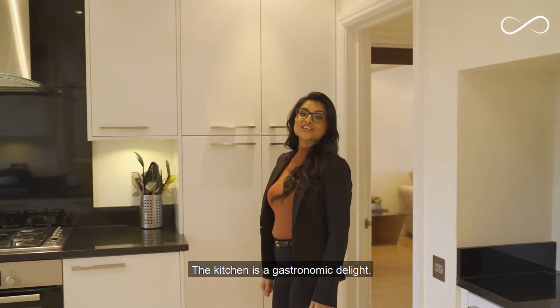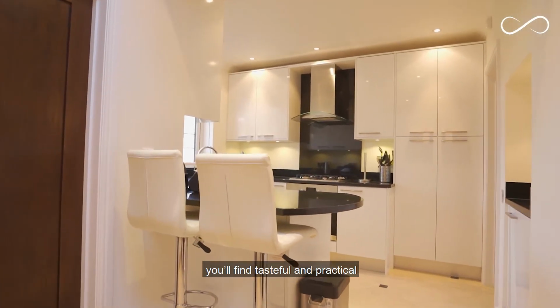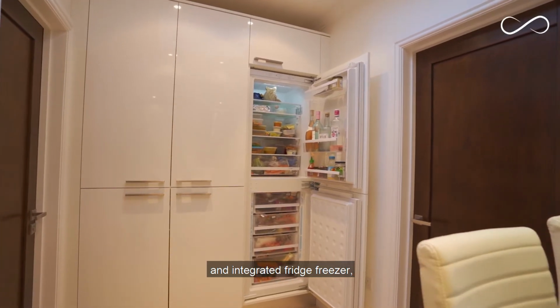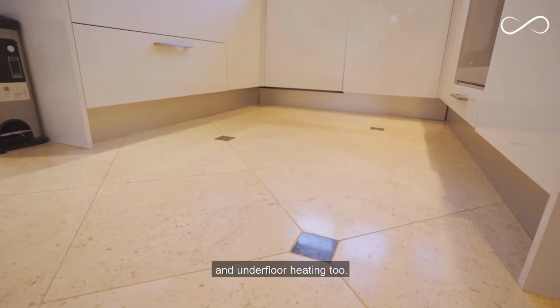The kitchen is a gastronomic delight. Adding to the mix, you'll find tasteful and practical granite worktops, a waste disposer, and integrated fridge freezer, dishwasher, and microwave. There's plenty of storage and underfloor heating too.